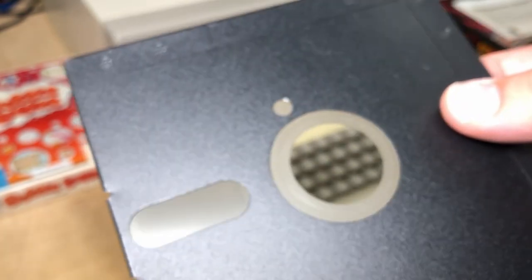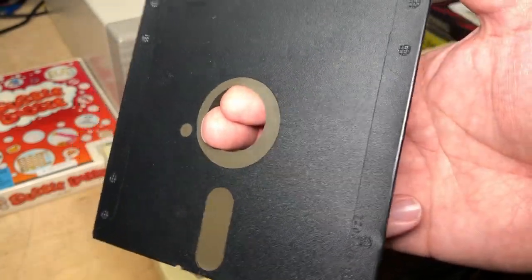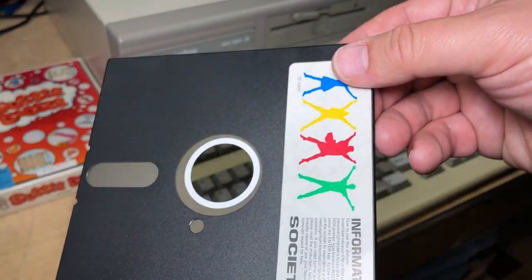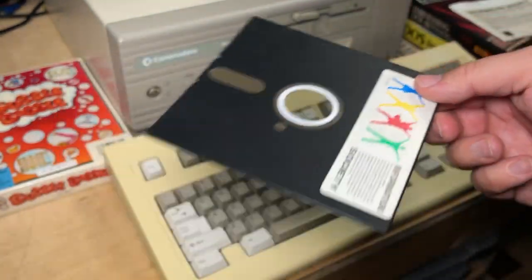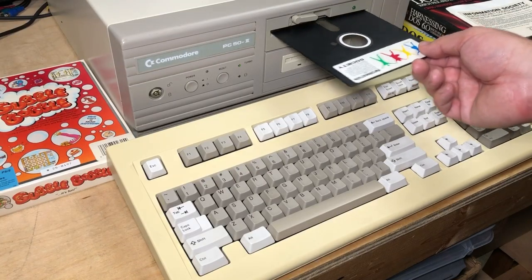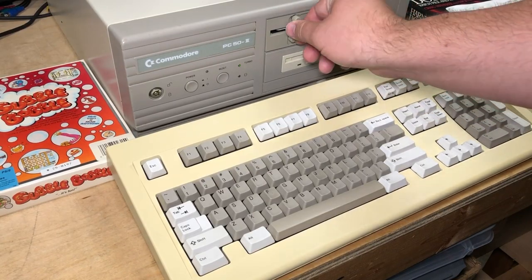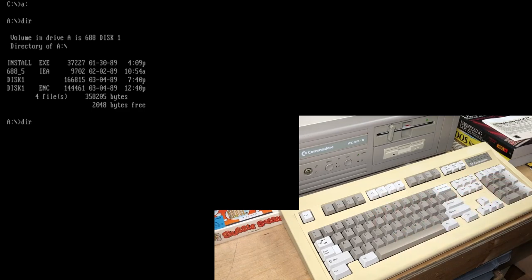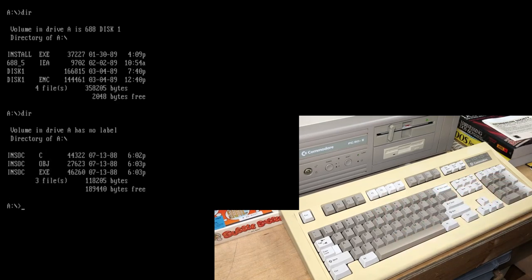Doesn't look bad. Seems to be spinning freely. Does have a hub. Okay, well, let's try it again. DIR, come on. Woo!